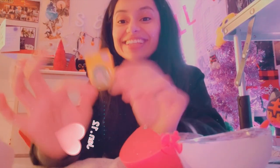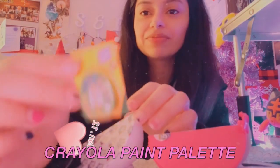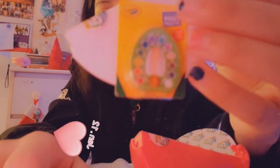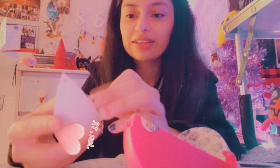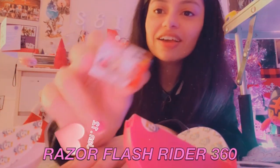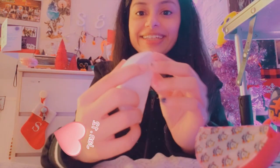Yay! It's a little Crayola paint set. Here. Another white slice. A Razer Flash Rider 360. The white one, and then we only have this pink one left. Okay.